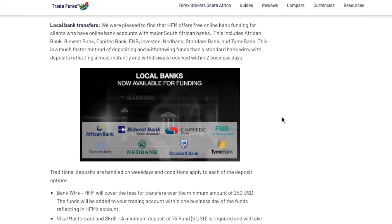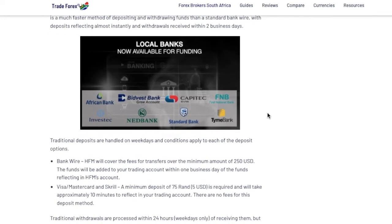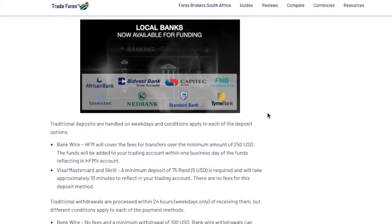Another reason we like HFM for South African traders is that it offers fast and free deposits and withdrawals in South African rands from local South African banks, including FNB, Standard Bank, Capitec, and African Bank, among others. And because accounts are denominated in rands, traders won't have to pay currency conversion fees on deposits or withdrawals, which is a huge advantage and a unique selling point of this broker.